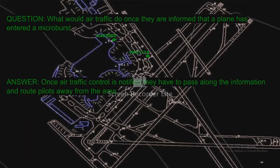The last question I had decided to ask was, what would air traffic do once they are informed that a plane has entered a microburst? His answer was, control is notified, they have to pass along the information and route pilots away from the area.